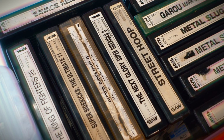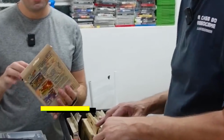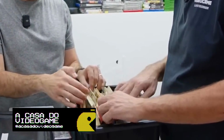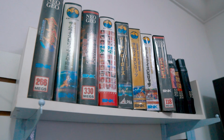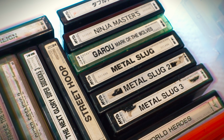And regarding my NeoGeo cartridge collection, I have to thank GamesCare again because they gave me a few carts. And also I need to thank a Brazilian store called Casa do Videogame, which means video game house in English. They got me a lot of carts as a gift, and nowadays it's super hard, super expensive to find NeoGeo cartridges, so both GamesCare and Casa do Videogame really helped me make this video.